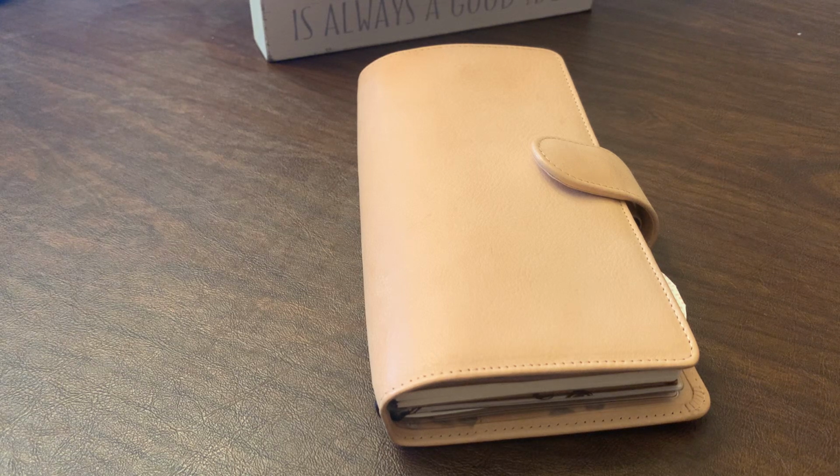In front of you, I have my buy-sell trade item that I received yesterday from Libby. Thank you so much. I did a reveal of this item, but the reason I have it back on camera today is because I have a little bit of a question for you guys, and I also wanted to show you how I did end up decorating the item because I changed it a little bit. This is what Vanderspeck calls the complete nomad, and that is really a traveler's notebook.